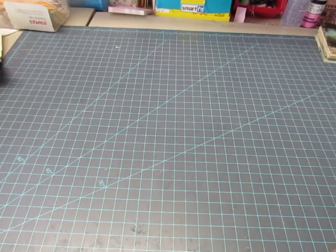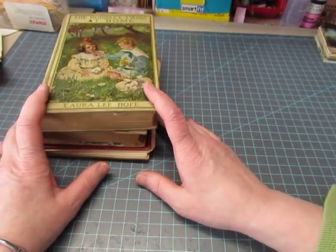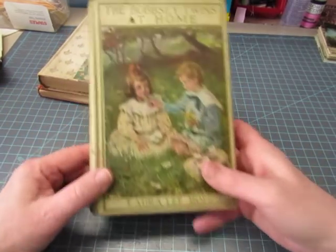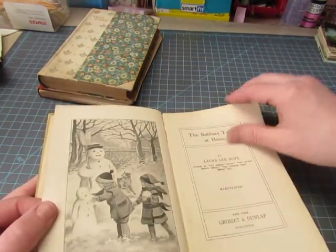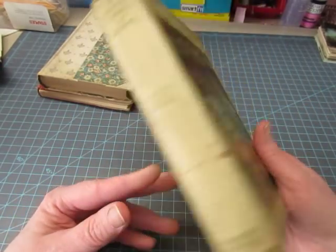I don't know if I showed these books that I got at the antique store. I've had them for a little while now. I pay a little more for the antique store books, so they have to be really special, but I did pick up the Bobbsey Twins at Home. Look at that beautiful illustration. And this is 1916, and it is coming apart a little bit, but it's so pretty.